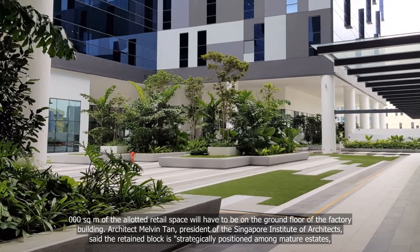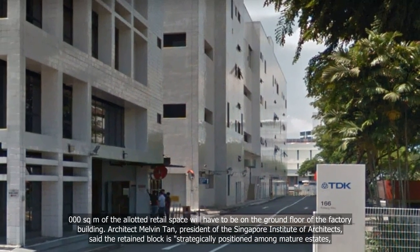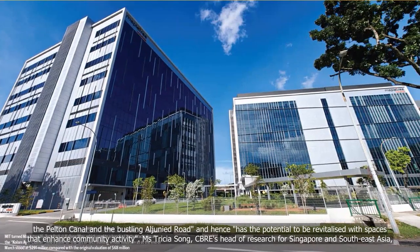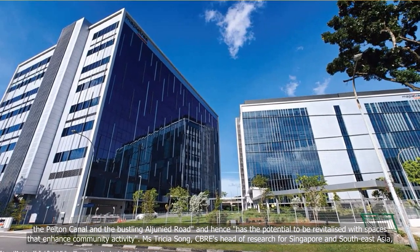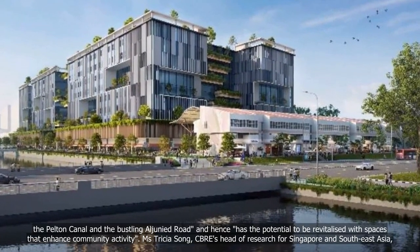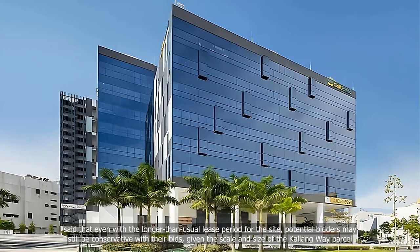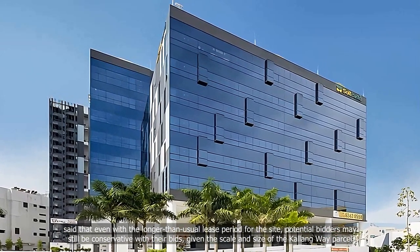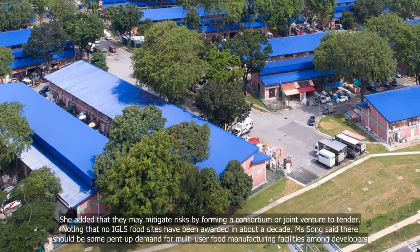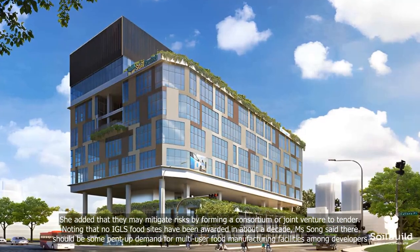Architect Melvin Tan, president of the Singapore Institute of Architects, said the retained block is strategically positioned among mature estates, the Pelton Cornell and the bustling Aljunied Road, and hence has the potential to be revitalized with spaces that enhance community activity. Ms. Tricia Song, CBRE's head of research for Singapore and Southeast Asia, said that even with the longer than usual lease period for the site, potential bidders may still be conservative with their bids, given the scale and size of the Kallang Way parcel. She added that they may mitigate risks by forming a consortium or joint venture to tender, noting that no IGLS food sites have been awarded in about a decade.